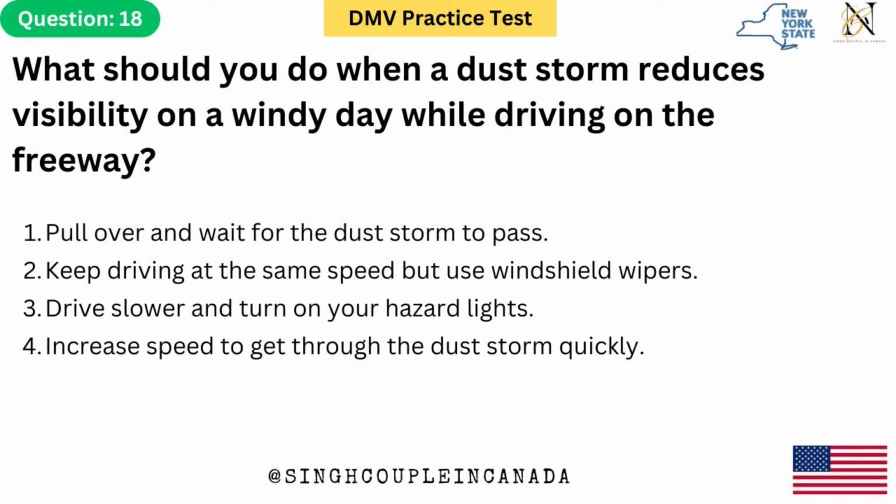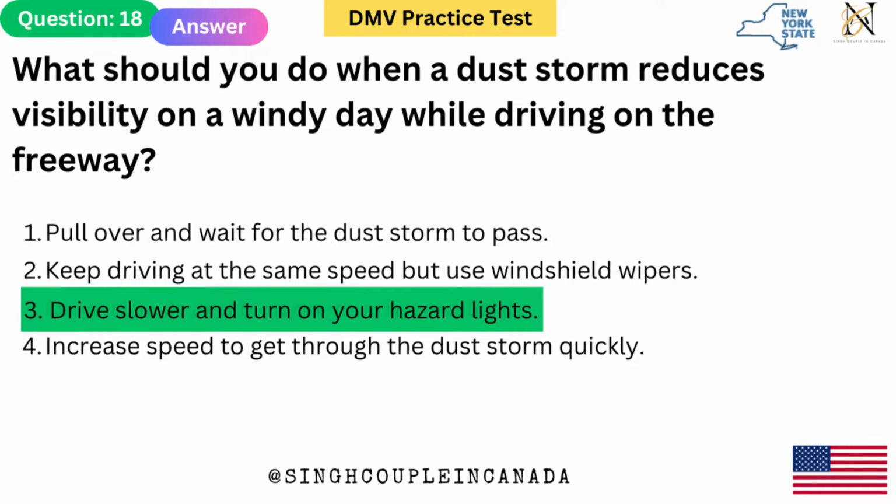Question number 18. What should you do when a dust storm reduces visibility on a windy day while driving on the freeway? 1. Pull over and wait for the dust storm to pass. 2. Keep driving at the same speed but use windshield wipers. 3. Drive slower and turn on your hazard lights. 4. Increase speed to get through the dust storm quickly. The answer is 3. Drive slower and turn on your hazard lights.